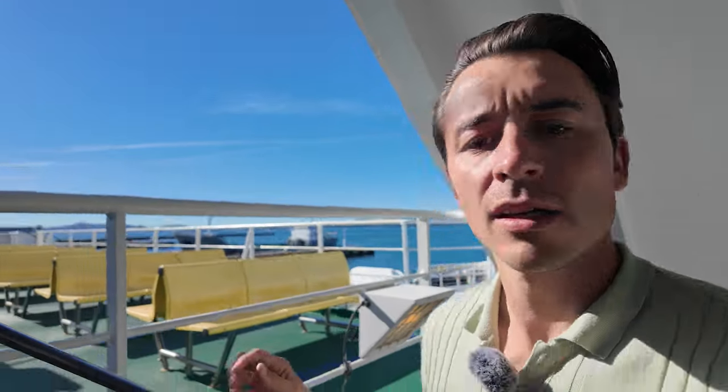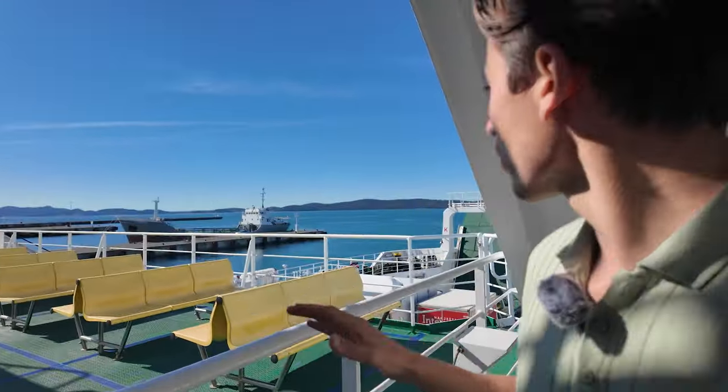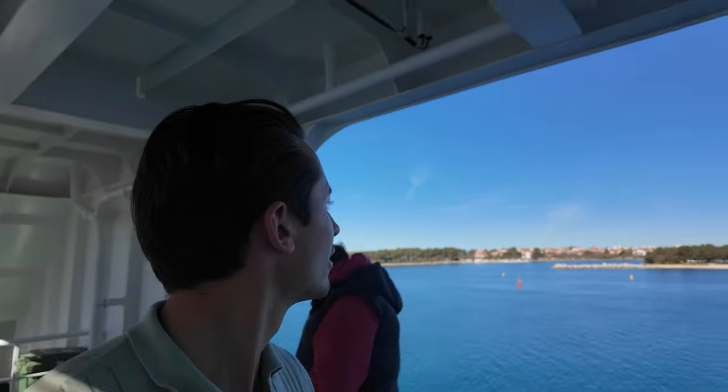So up here, you can see there's a lot of benches that you can watch out onto the sea. Some fantastic views of Zadar and the island.